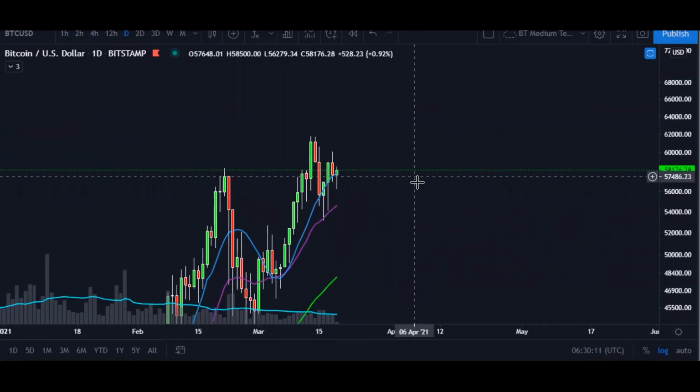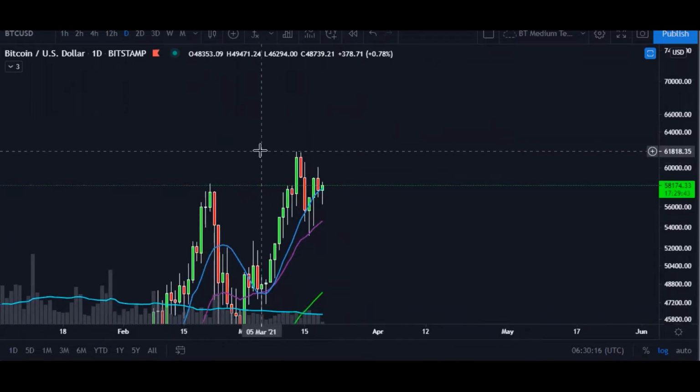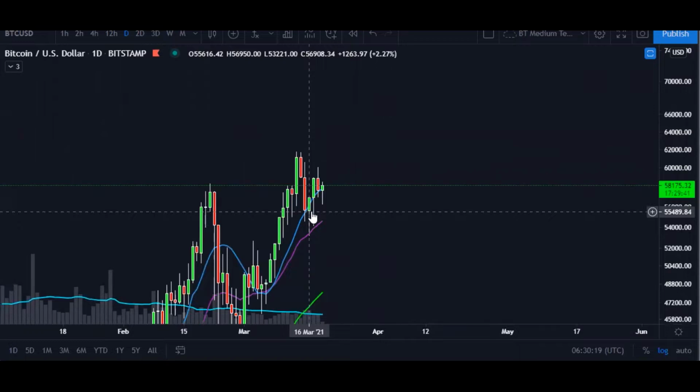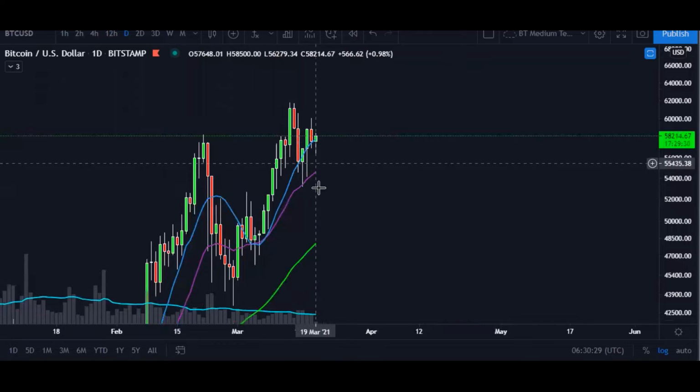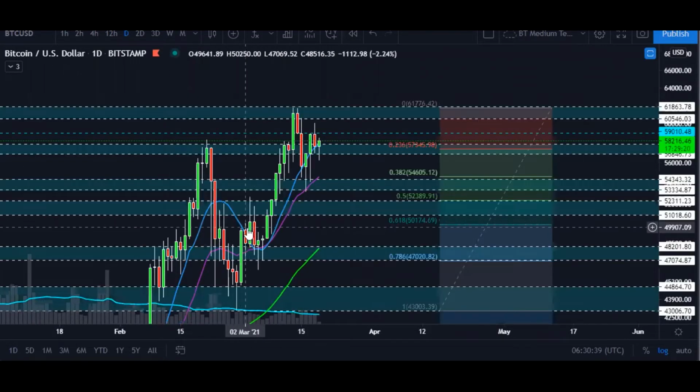So this is easy to play. Well, not easy to play, but fairly simple to play. Any kind of 4-hour candle close below 55,500, let's call it that, this previous pivot point right here, would suggest that we'll see a further extension at the very least back down to $50,500, somewhere around this previous level of structure. So if I draw in my drawing tools, you'll see what I'm talking about. If we take out this previous swing low, chances are we'll probably make it back down here.